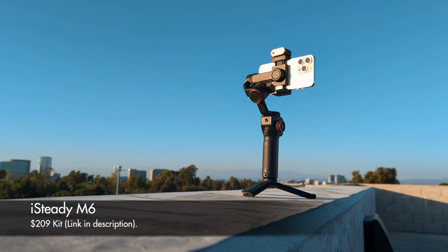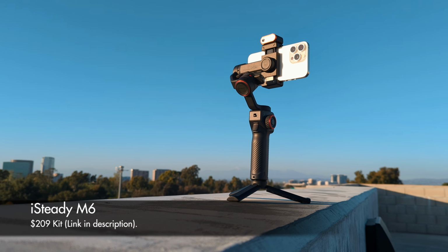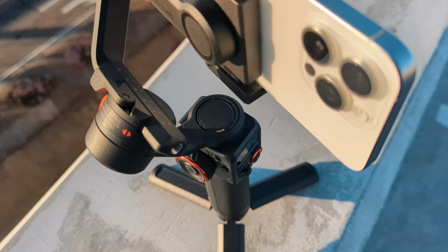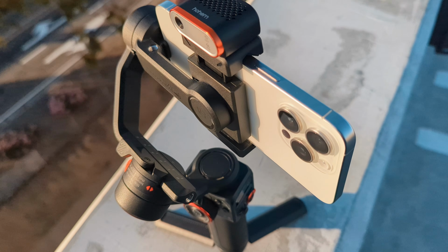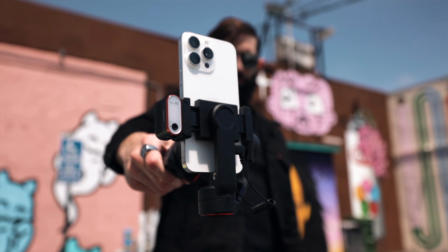So at the time of recording this video, the Hohem iSteady M6 is priced at $209, down from $229. It includes the gimbal, the AI sensor, a tripod, charging cables, and a carrying case.